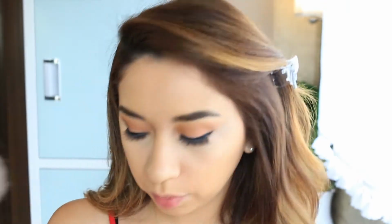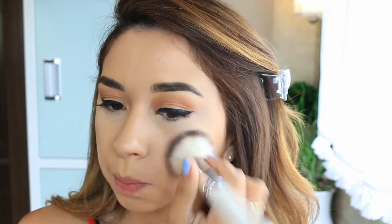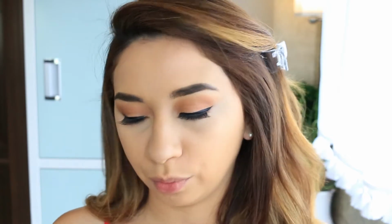And then using a fluffy brush, I'm just gonna set my whole face. I chose this powder because it's really fine. I didn't know what other powder to set my foundation with. Usually I use this one, I just didn't want it to change the color of the foundation. So this one's a translucent powder. Okay, so now I'm gonna finish my makeup and then I'll be right back again.